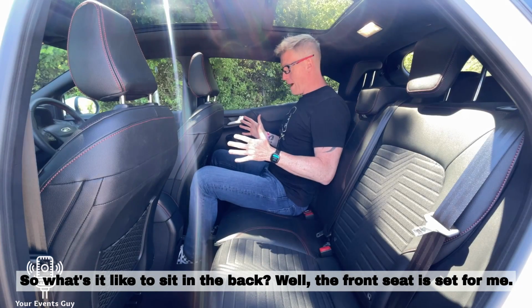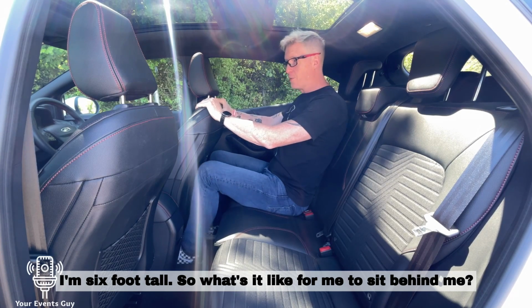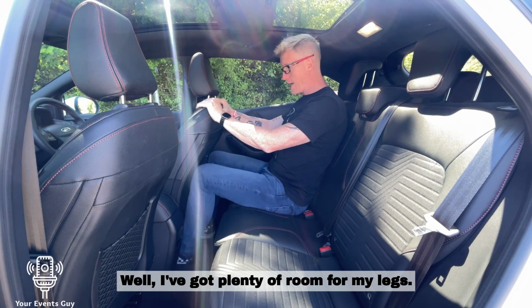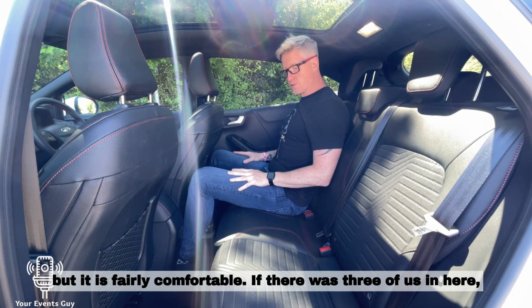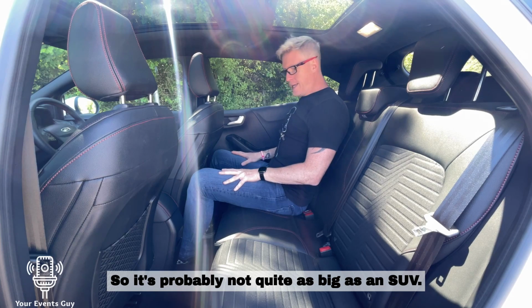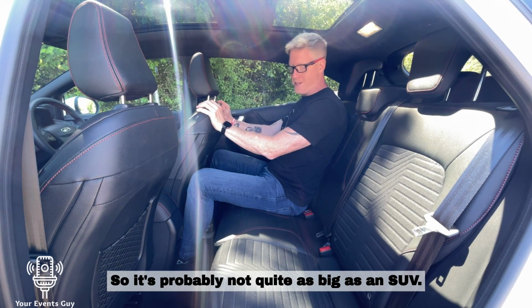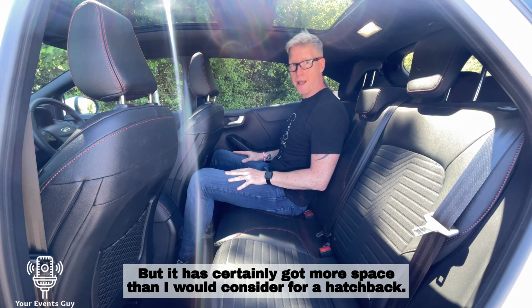So what's it like to sit in the back? Well, the front seat is set for me. I'm 6 foot tall. So what's it like for me to sit behind me? Well, I've got plenty of room for my legs, and I'm kind of touching my head here a little bit, but it is fairly comfortable. If there was 3 of us in here, that'd be fairly tight, so I might not want to do a long journey on that. So it's probably not quite as big as an SUV, but it has certainly got more space than I would consider for a hatchback.